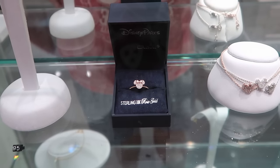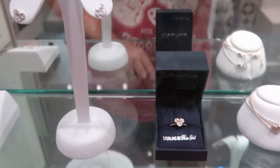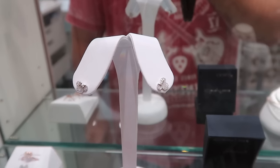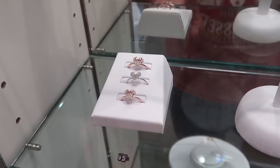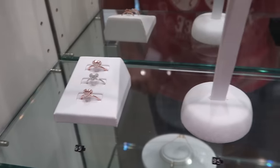That's 18 karat rose gold plated. A nice Minnie Mouse ring with a ton of rhinestones. They have the matching Minnie Mouse earrings up there as well. Those are $95. And one of my favorite rings that they do have, they have Mickey and Minnie Mouse. Mickey's your classic sterling silver. And then you have rose gold Minnie for $95.